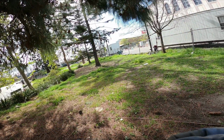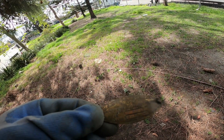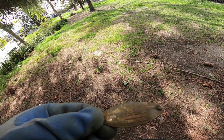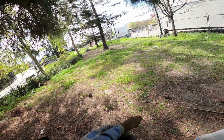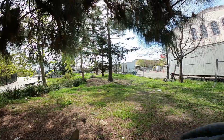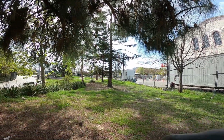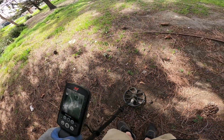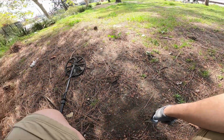Found this U.S. Navy diving helmet 71741 Boston, Massachusetts. This is really cool. A little relic. It's gonna go with my bracelet. Did find a Navy button here before, so got really lucky on that one. Let's see what we got here.